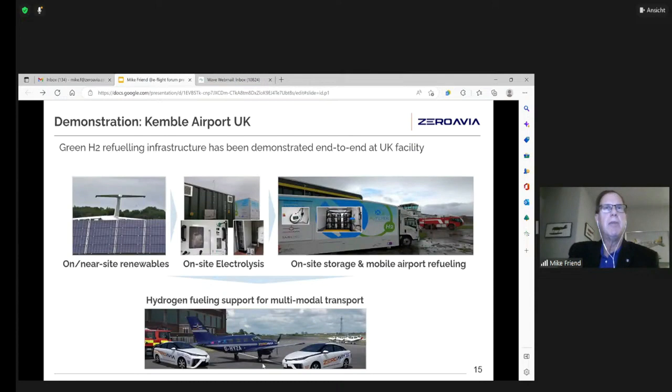So there's been a demonstration at the Kemble Airport in the UK showing solar power, on-site electrolysis, storage, and mobile airplane refueling. So we're not just thinking about the airplane side of this, but also the airport and infrastructure side for a complete solution for potential customers.